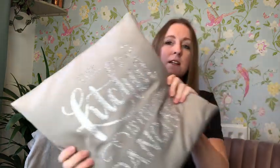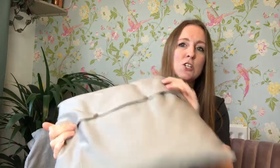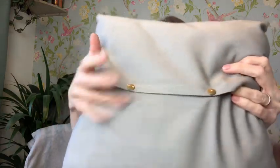So there we are. That was what I made in December and January. I did also make another couple of things. I used the Arteza glitter heat transfer vinyl that was gifted to me to make this cushion, which I showed you in the last vlog. This kitchen is for dancing. This is just an envelope back cushion with a couple of snaps on the back to keep it shut.